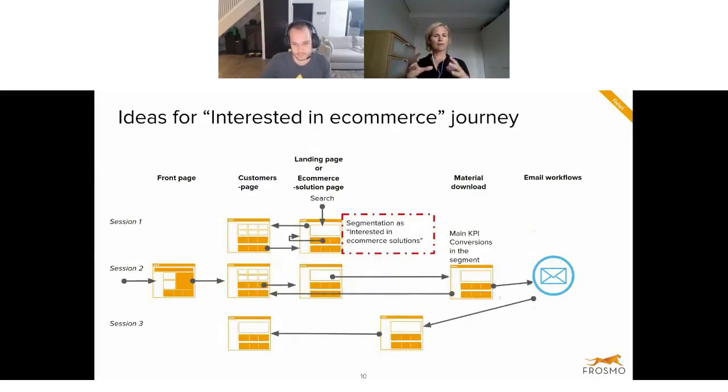So I land here on the page. Frosmo knows that I'm interested in e-commerce, and now my browser is tagged. Basically, I'm segmented as someone interested in e-commerce. That's the first data point for Frosmo. Every one of these pages has a slot for dynamic personalized content. If you've been to the references page of any system integrator or software vendor, you know there are tons of references and it's difficult to find the one you're looking for. But now we know this person is interested. So if you take the next one, the next personalization is highlighting the e-commerce cases, because the Frosmo AI is saying that's the affinity, so we'll highlight these e-commerce cases for this person.